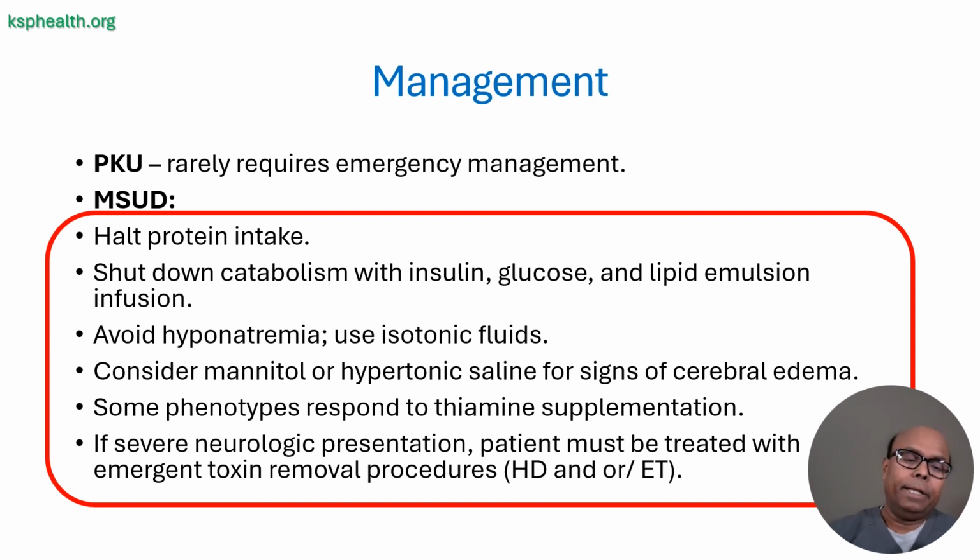Some phenotypes respond to thiamine administration. So thiamine can be given in suspected maple syrup urine disease. If there is a severe neurologic presentation, the patient must be treated with emergent toxin removal procedures such as hemodialysis or exchange transfusions. In my experience, most of these patients need one of these removal procedures, like dialysis and exchange transfusion, in addition to halting the protein intake, shutting down the catabolism, and treating serum sodium, etc.